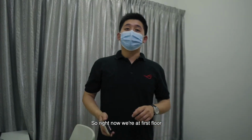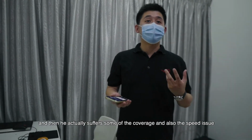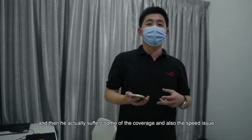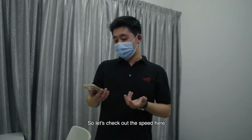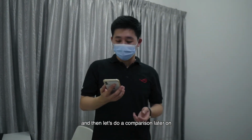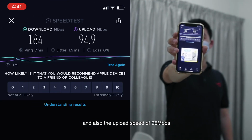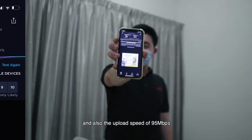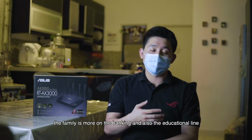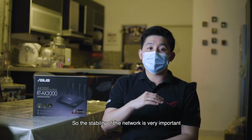Right, so now we have the first floor, which is the place where Mr. Zairi used to work, and he suffered some coverage and speed issues. Let's check the speed here, and do a comparison later on. This is the download speed of 184 meg, and the upload speed of 95 meg. We use the Wi-Fi to surf the internet, and for Mr. Zairi, the family is more on the banking and educational line, so the stability of the network is very important.